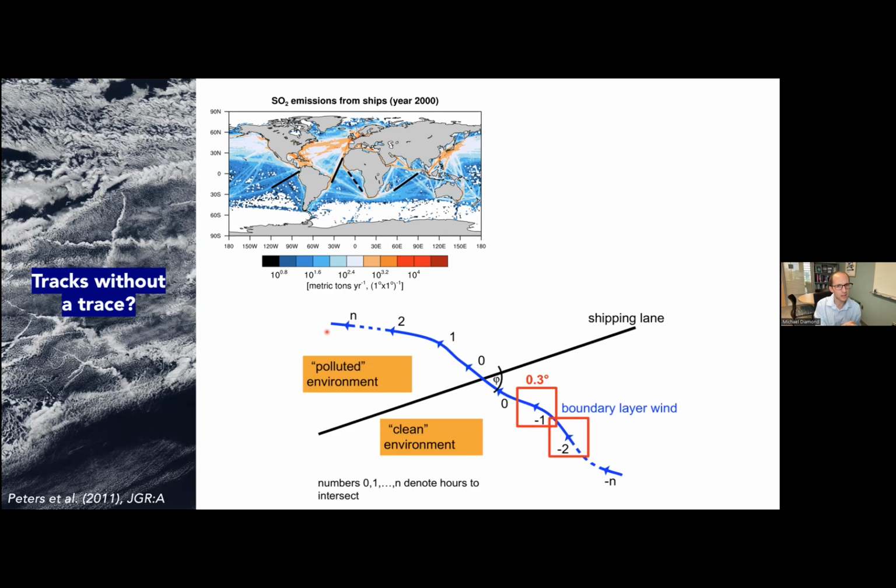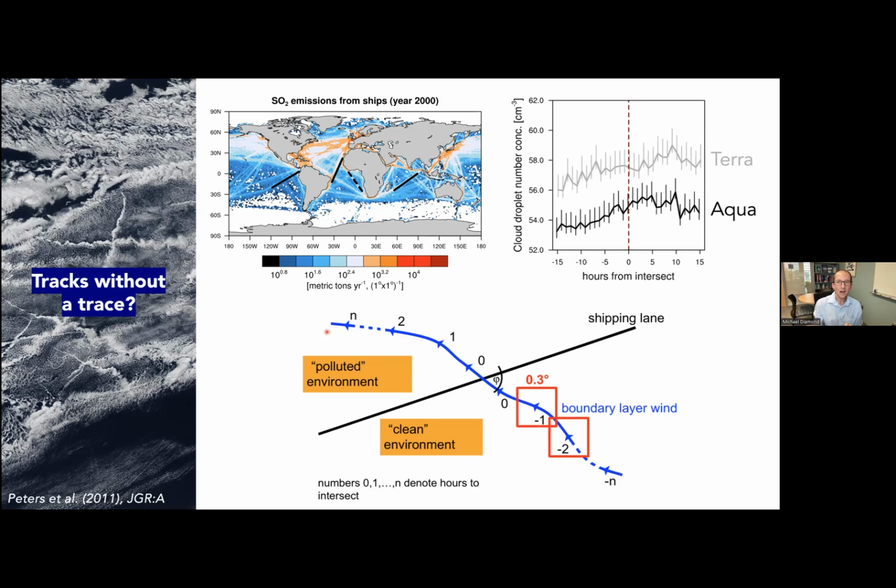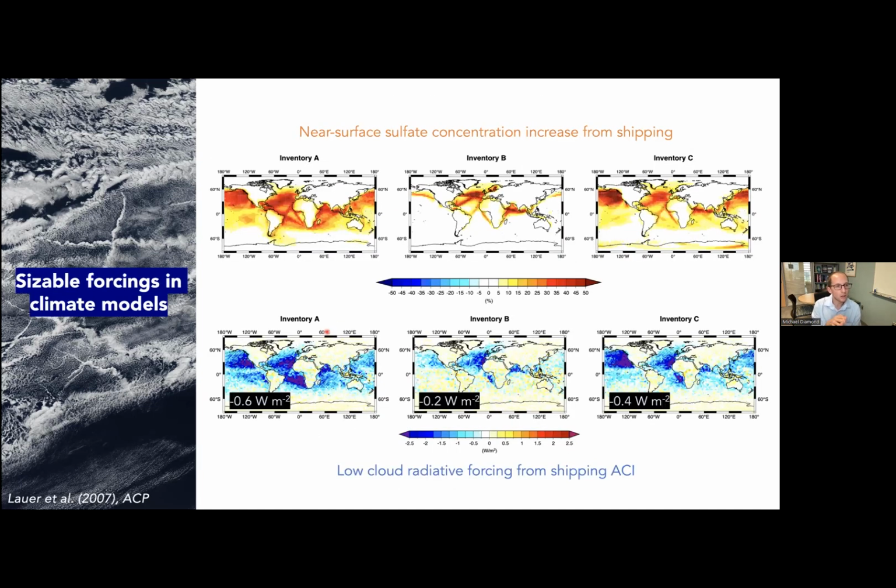What you'd want to see there is basically a big jump in these cloud properties due to this pollution, where if we remember that Twomey effect cartoon, what we would expect is a greater concentration of droplets after hitting that shipping corridor, or a smaller size. And you don't really find anything. It's just noise. And they did this with a couple of years of satellite data. They wound up going back and doing this in a climate model that they knew had a bigger effect, and found out that just because of the natural variability in the system, this method was not able to actually detect a signal, even if it is there. So that's kind of a bummer. And it's even weirder because we do get a really sizable forcing when we put these ship emissions in climate models.